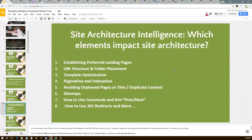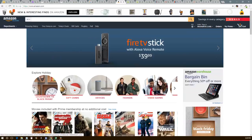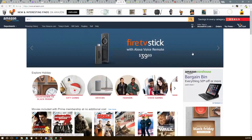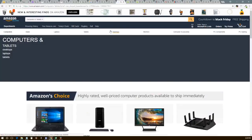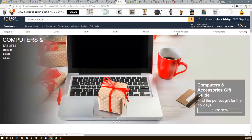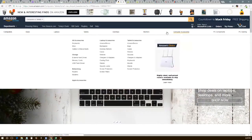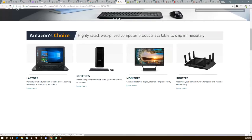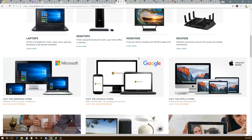I could expand on that a little bit. Let's hop over to Amazon. With Amazon, you'll see they've done an amazing job in siloing their site. Once you jump into a category, you'll see that the subcategories come up. Let's jump into computers and tablets, for example. They do this obviously with a lot of dynamic databases, but you'll see that now the site navigation has changed to laptops, tablets, desktops, monitors, etc. And then they've siloed each one of these respectively. When I jump into another category down here, all those things are going to disappear.